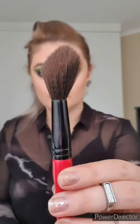So now taking my Smashbox Buildable Cheek Brush and the blush Cantaloupe from MAC. They don't do the shade anymore, but it's still my favorite. I'm just going to pop some blush on the apples of my cheeks.